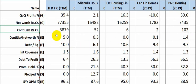HDFC's contingent liability was highest at 5% of its net worth. Its contingent liability was 3,800 crore, almost as good as, or almost more than, what the Canfin Homes net worth is. But in this case, since its net worth is very high, its contingent liability to net worth ratio is just 5%, which is still a lot better.